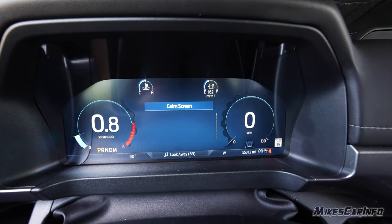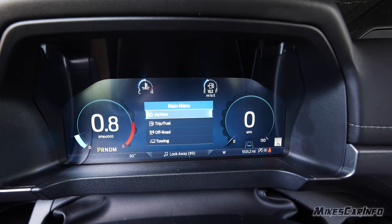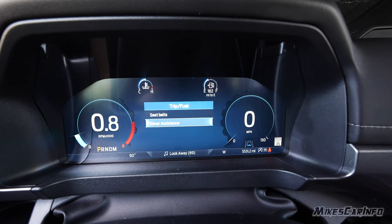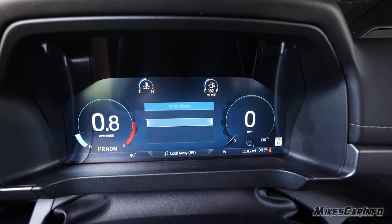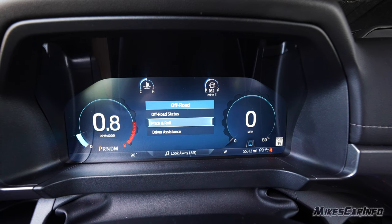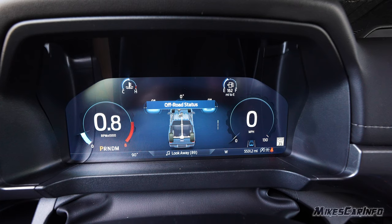All right, now if we hit the pages button, then it pulls up this menu. And this is what we were looking at, was my view. You can specifically go into the trip and fuel, and it also has a seatbelt status here. Off-road information here, so you can go pitch and roll, off-road status. So basically the screens we saw before.